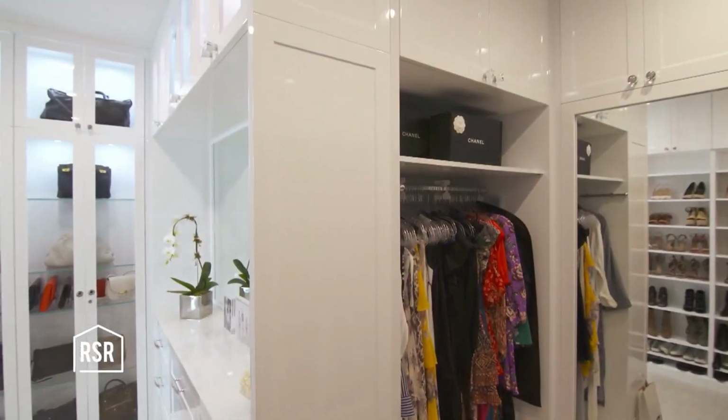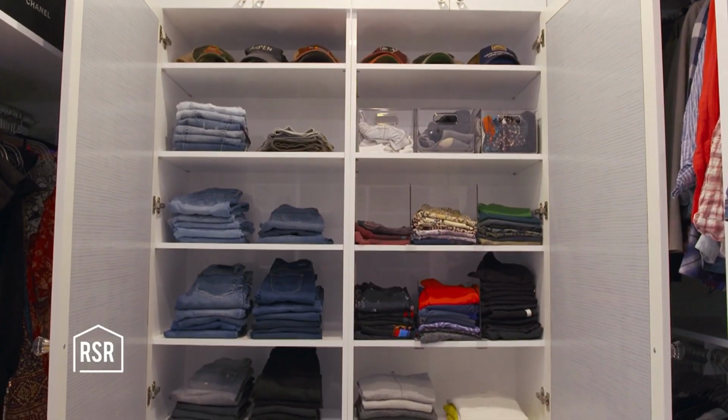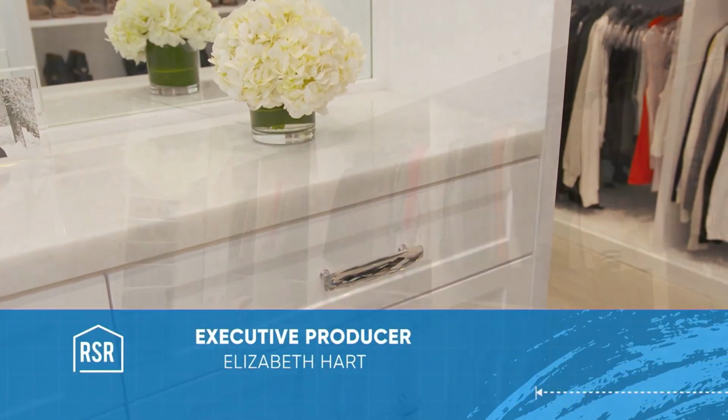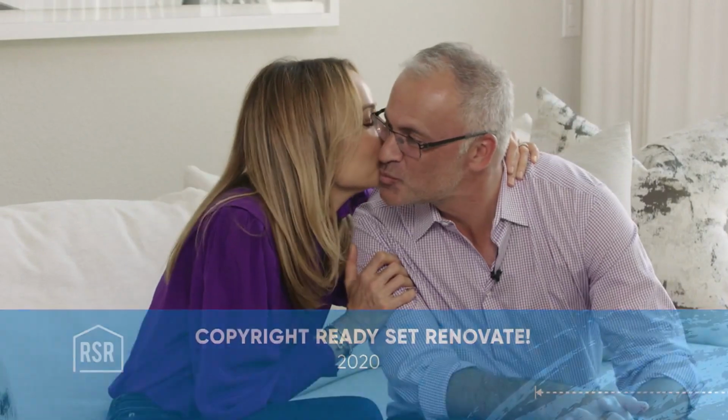Nicole, tell us about your closet. I mean, it does not disappoint. I feel so fortunate. It turned out beautiful, even better than I could have imagined. Everything from the glass doors where I have my handbags displayed to the countertop that we chose and the mirror doors, everything. I just love it. I'm really happy with the way the whole bedroom turned out. Yeah, me too. Love you.